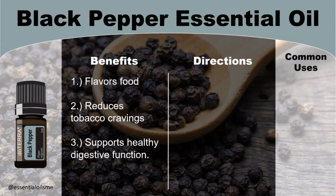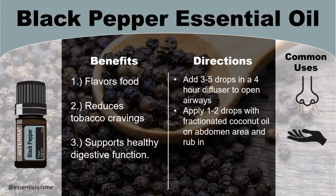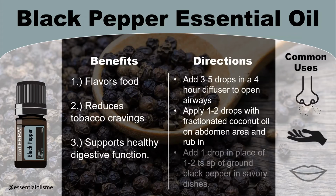The directions and common uses include adding 3 to 5 drops in a 4-hour diffuser to open up your airways. You can also add 1 to 2 drops with doTERRA's fractionated coconut oil on your abdomen area and then rub it in. And then lastly, you can add 1 drop in place of 1 to 2 teaspoons of ground black pepper in savory dishes, recipes, or even soups.